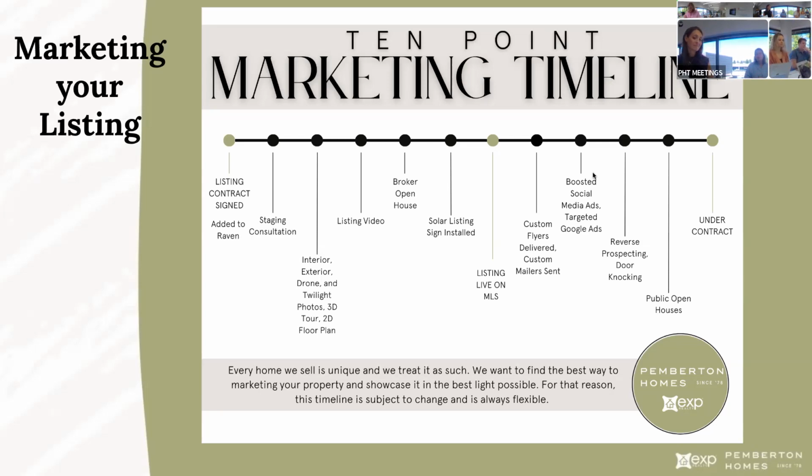Mailers, on the other hand, do take up to 2 weeks to mail out, depending on how you are wanting to do that, plus design time. So for mailers right now, I recommend doing just sold instead of just listed. I recommend door knocking for just listed and then mailers for just sold, just so we have the lead time that we need to get those done for you.